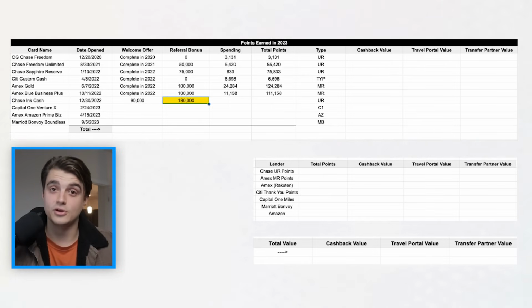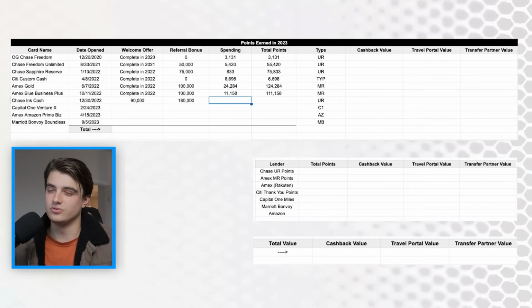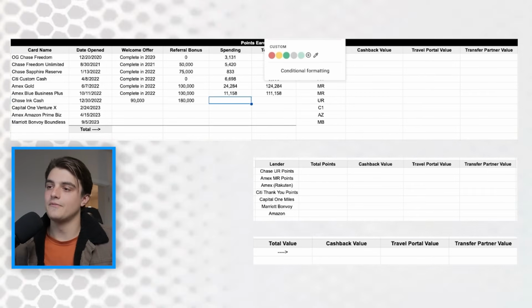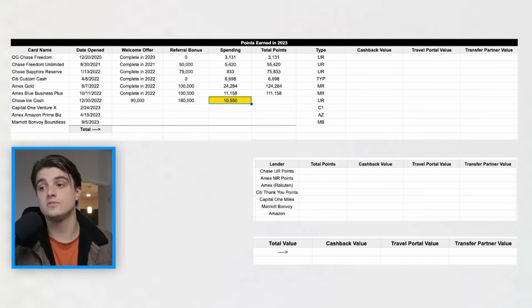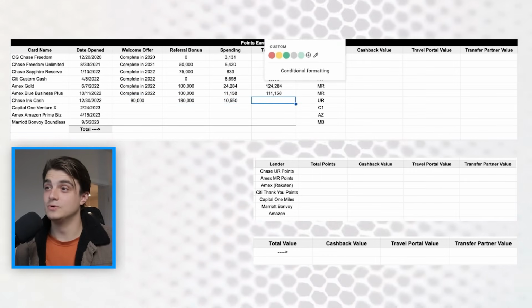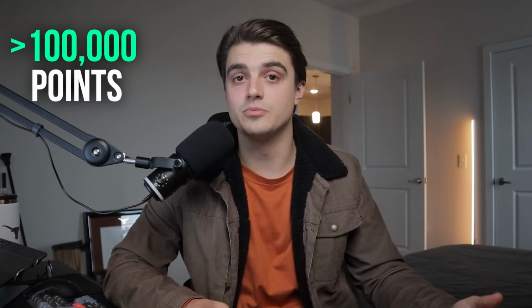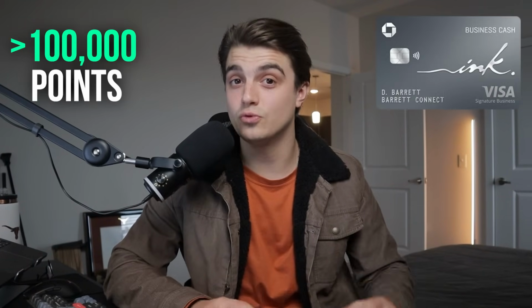So thank y'all so much for this. And as for spending, since I had to hit that $6,000 worth of spend and also just have some other purchases on this card here and there, I've earned 10,550 points. So obviously you're about to have a big number here for the total points on this card, but that comes out to 280,550 points. So again, take away the referral bonuses here, I still earned over 100,000 points on this card for a no annual fee credit card right now.